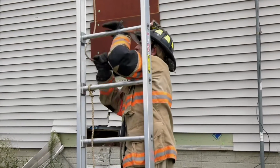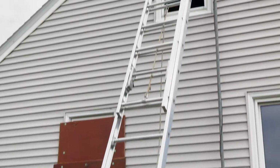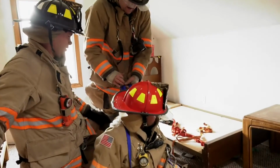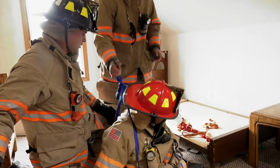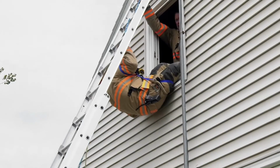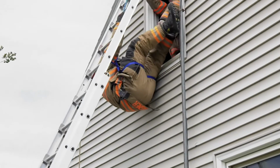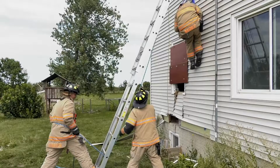We got done cutting some holes, and then we worked on setting up ladders and doing some VEIS, that's Vent, Enter, Isolate, Search. We went in and grabbed one of our firefighters and we set up a belay system. It's just really a safety system, and we were able to bring them down using the ladder as like a 2-to-1. So it's something we don't always practice on, but it was great to come out here and do it from the second story.